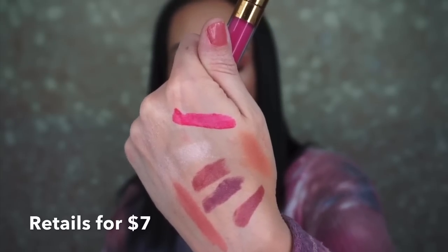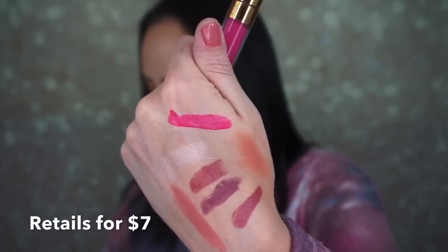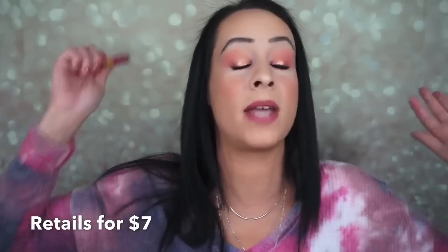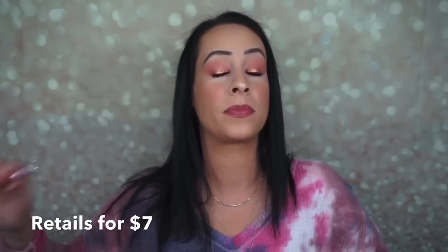This formula is so fantastic. If I could have every shade of every Ultra Blotted Lip that ColourPop has ever made, I would be so happy because these are so good. If you're looking for a liquid lip that does not feel like a liquid lip, get the Ultra Blotted Lips because they're not even that expensive.